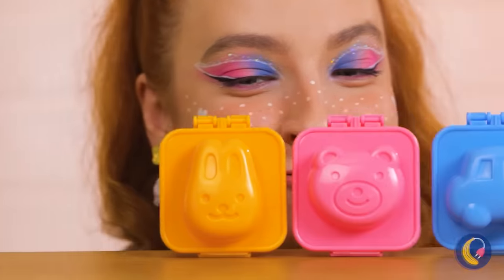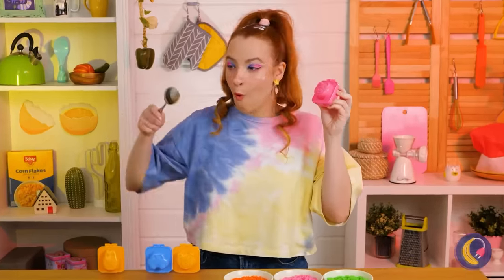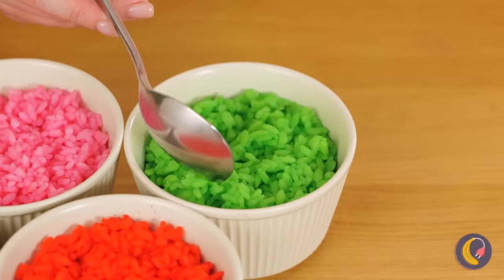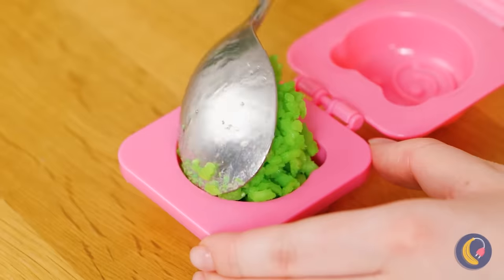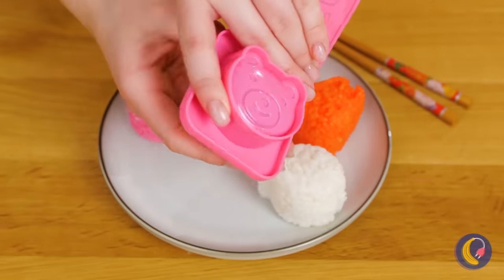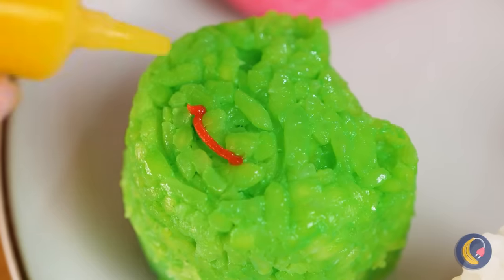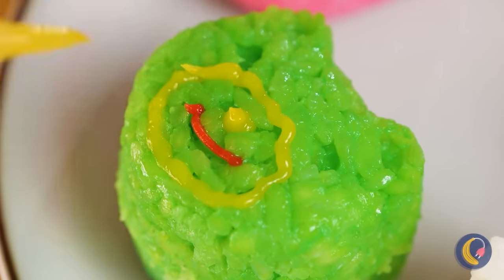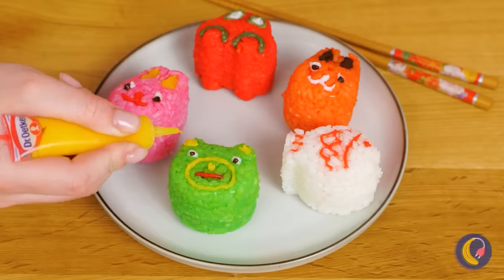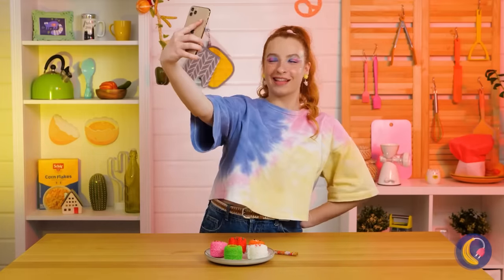Wow, these molds can help you make rice balls in cool shapes. Look at all the rice we have to choose from. Hope it's sticky. What cool shapes. Don't forget the fillings or toppings. Great idea! This will really bring out the teddy bear's face. These onigiri are really coming together. They're ready for their social media debut.